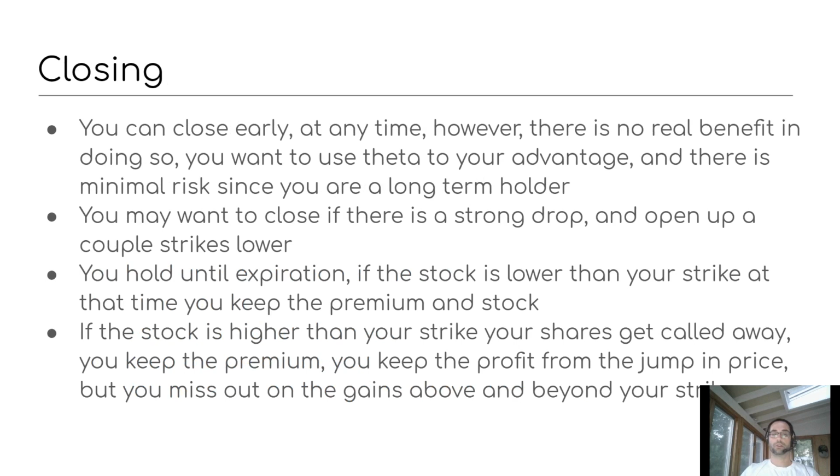Okay, so closing. You can close early if you want to. Normally, when I'm selling options, I sell put spreads primarily most of the time. And normally I want to close those at 50%, and I want to close those after 10 or 15 days from when I open the position, and there'll still be 30 or 40 days left before expiration. So I close that position way ahead of time. You can do that here.